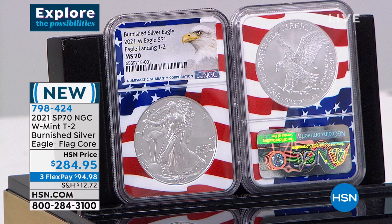The sum total of all of the coins that I am able to put together in Flag Corps burnished Mint State 70 is 200 coins. The 200 coins I'm offering right here. The very first year of issue, the very rarest of all of the coins made by the United States Mint in burnished proof or mint state, and now is your opportunity. One time.